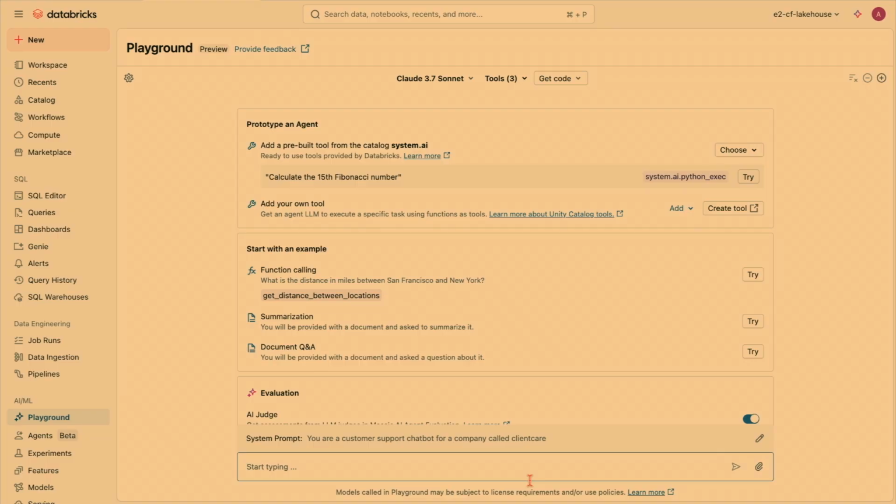It used to just be all we had were traces and observability. Now, with evaluations, we're adding in a lot of layers of governance. So to kick this off, we're still going back to Client Care. We love working at Client Care.